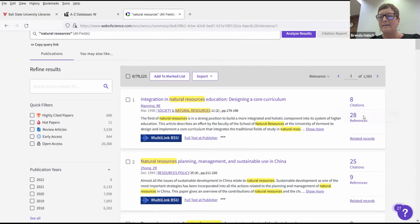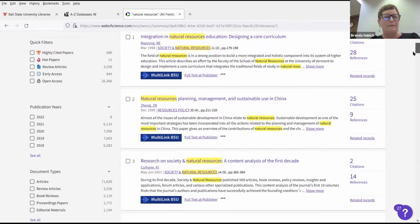If you want to see the citations and references, you just click on them. And if they live in this database, you can certainly have access to them. Now you'll notice in order to get the actual article, sometimes there isn't the full text link, but there is the multi-link BSU. That's a big, big heads up that you may have to use interlibrary loan to get this article sent to you. But something for the funding workshop that is the focus of this.